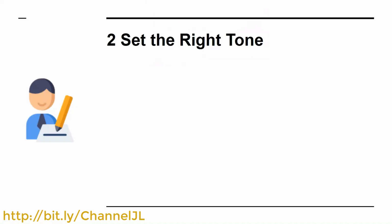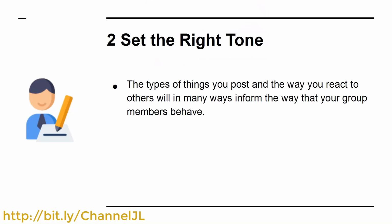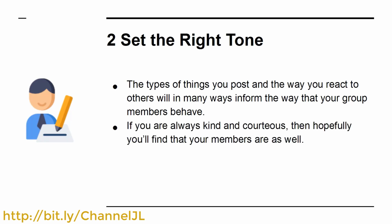2. Set the right tone. The types of things you post and the way you react to others will in many ways inform the way that your group members behave. If you are always kind and courteous, then hopefully you'll find that your members are as well.